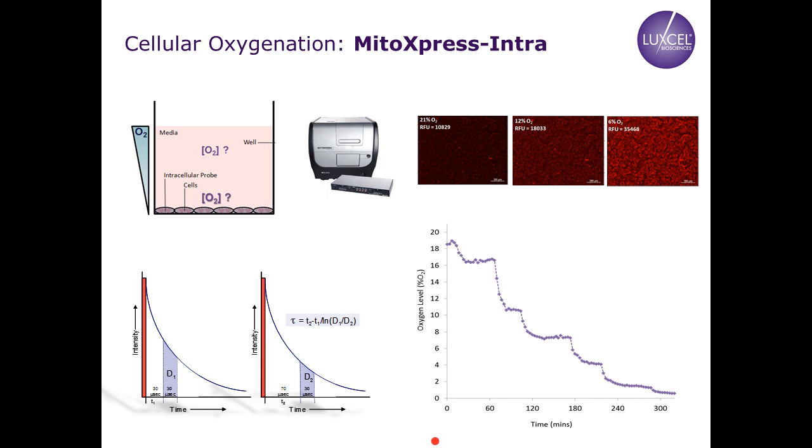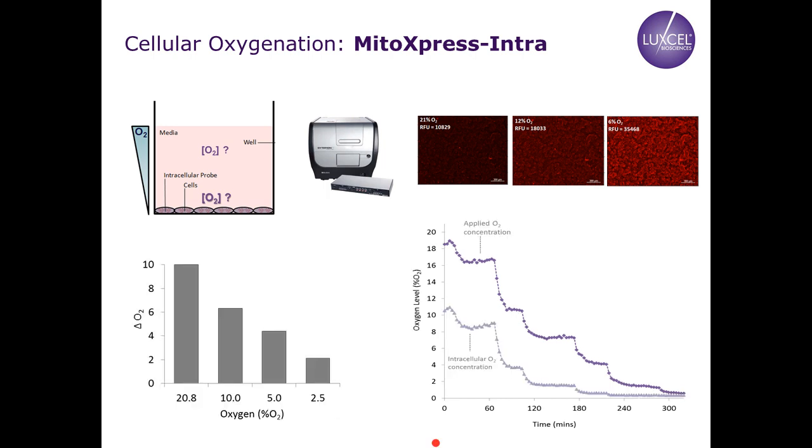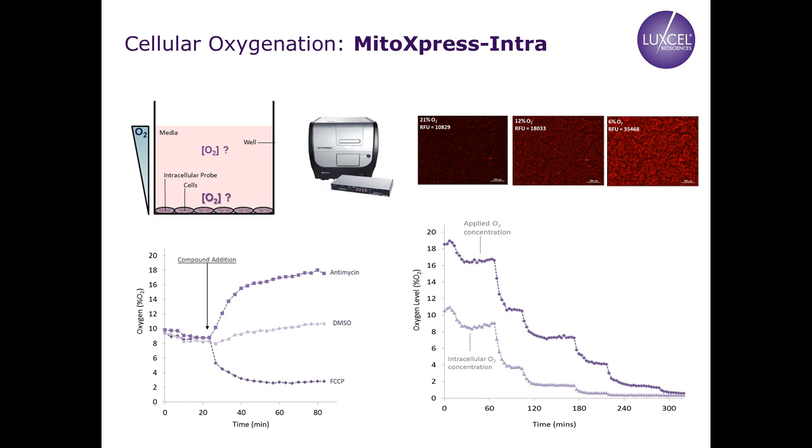So this purple line is the oxygen concentration that the cells are being exposed to in the unit. And this instrument allows the oxygen concentration to be modulated over time. But if we measure what's happening in the cells, we see a significant difference between what is set on the unit and what the cells are experiencing, because these cells are consuming a lot of that available oxygen. And those deltas can be anything up to 10%, depending on the oxygen concentrations and depending on the cell densities and depending on how much metabolism is actually happening. So obviously, the more oxygen being consumed by the cells, the less oxygen available to the cells, essentially.